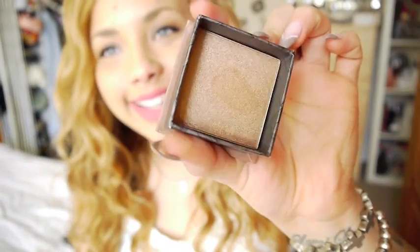But a cheaper alternative is the Mememe Box Blush in bronze. This is so bronzy, really pigmented.